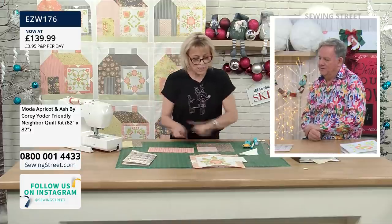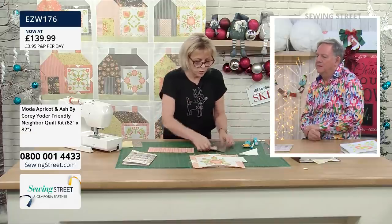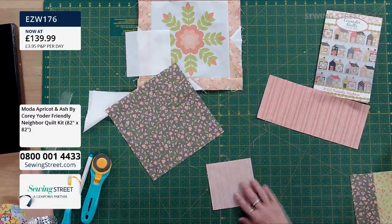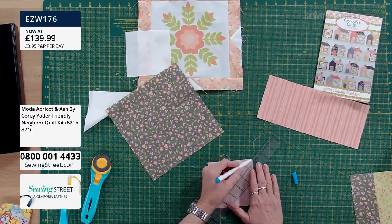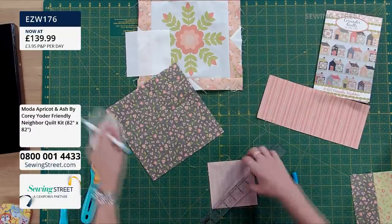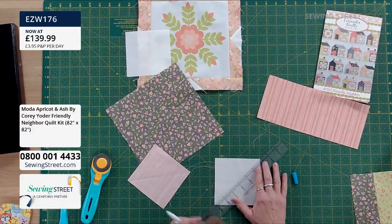Okay, but so now I know that I've got to draw my line down here. Yeah. So I'm just going to draw again a line from corner to corner. Brilliant. And I'm also just going to do it on a plain piece because the other side of the roof is plain. It's the sky.